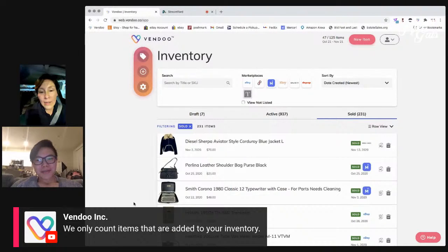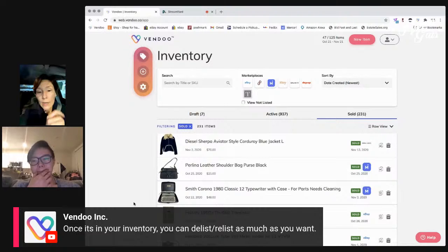I also have a little more clarification. Vendoo said we only count items that are added to your inventory. So thank you for clarifying that. Once it's in your inventory, you can delist and relist as much as you want. Wow, okay, awesome. Thanks for telling us. I did not know that at all. Zero clue. I've been using you guys for a while, so I am so happy to hear that.